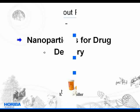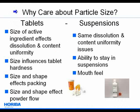So we're going to talk about nanoparticles. This implies used in the pharmaceutical industry. Why don't we start by saying just why is particle size important in general in the pharmaceutical industry? And I'll start by breaking it into, it's a question of the drug delivery method. If we're talking about tablets, then usually this is a powder, and here the size of the active ingredient has an influence on the dissolution rate, also on content uniformity.